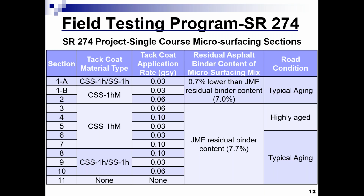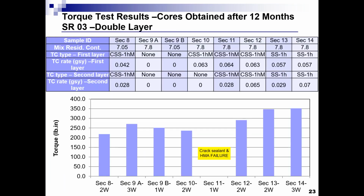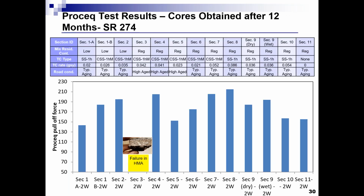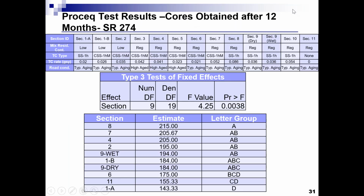We monitored the moisture. One of the things that I would mention is that in one of the sections, water was applied, and we actually looked at the effect of applying the water. Maybe you can see here section 9, where we did a dry and wet, we monitored that, and we did not really see any difference, which led us to think that the differences were not statistically significant there.